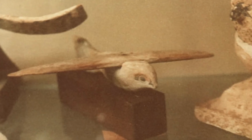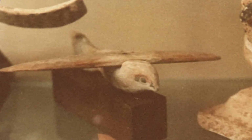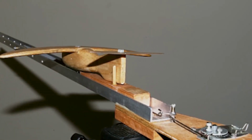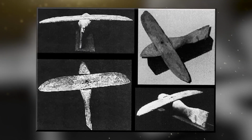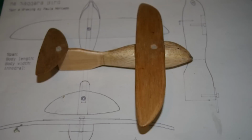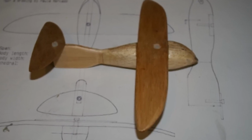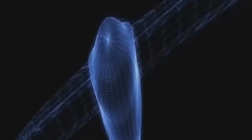Glider designer Martin Gregory's 2002 tests concluded that the model, especially without a tailwing stabilizer, was incapable of flight, and even with one, its performance was underwhelming. Despite the differing views, though, the Saqqara bird continues to raise questions about the technological insights of the ancient Egyptians. If it was a model for an aircraft, it suggests a sophisticated understanding of aerodynamics much earlier than traditionally thought.